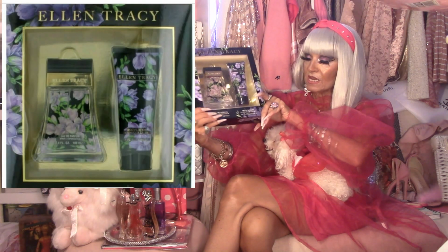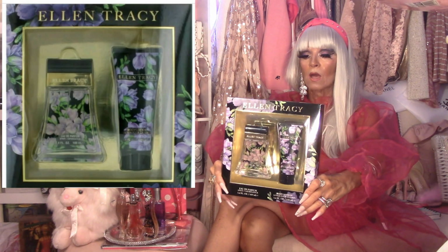My next item is a gift item, and I described to you before what this fragrance smells like, which is Radiant, and it comes in this beautiful black oriental looking box. It's a body lotion, and it is also the Radiant perfume. And what's nice about this was, again, the fragrance is a large size. It's not a little fragrance. It's not like a 1.6 fragrance. This is a 3.4 fragrance, and this is the Radiant.